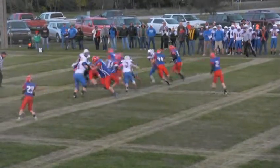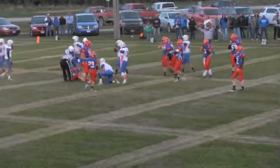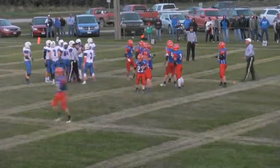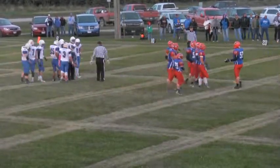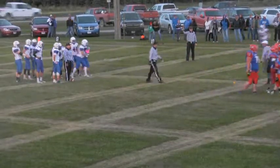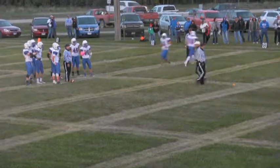Binger in motion, handoff to Knipling. There's a flag goes flying in the middle in there. You have a flag on the play. Holding against the Patriots is the flag. That'll back the Patriots up.